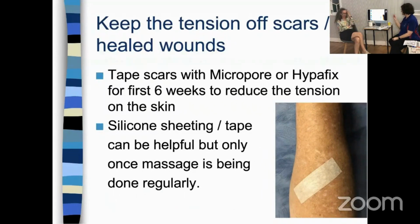Or only the intermittent days where it's not on. We might then use silicone gel. There's lots of different versions of silicone gel, but we get it in sheets and cut it up to the right size, which can also help take the tension off. But I'd usually not start silicone until after I've got them doing massage, because otherwise their focus is on siliconing it and not massaging, which is just as important, or really important, particularly on the hand.